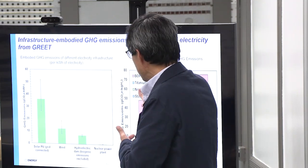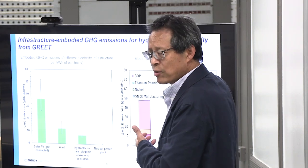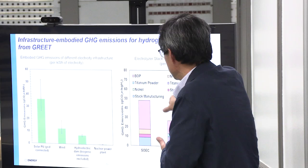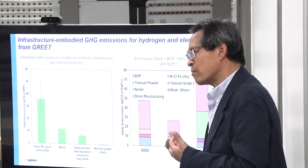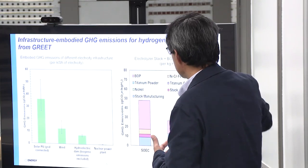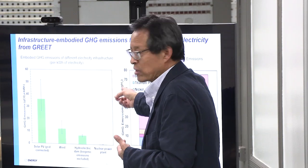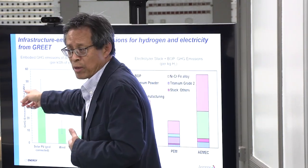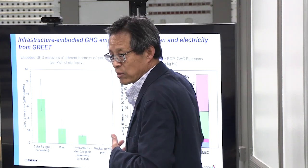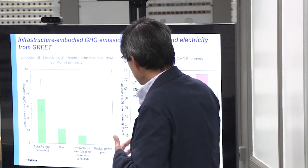electricity. So the electrolyzers embody the carbon emissions in grams per kilogram of hydrogen. Depending on what type of electrolyzer, your carbon capacity could be 30 grams to 75 grams per kilogram of hydrogen. This is per kilowatt hour of electricity. This is per kilogram of hydrogen. So the two different units, right?